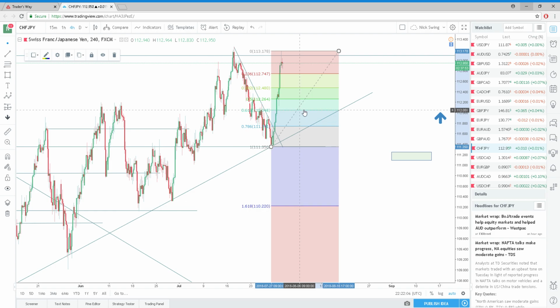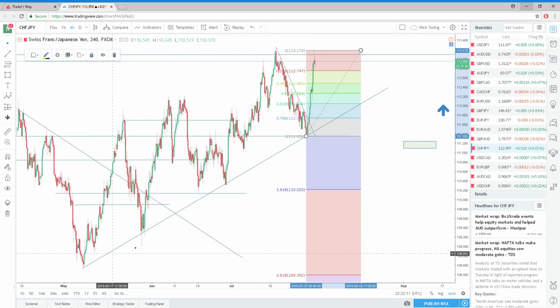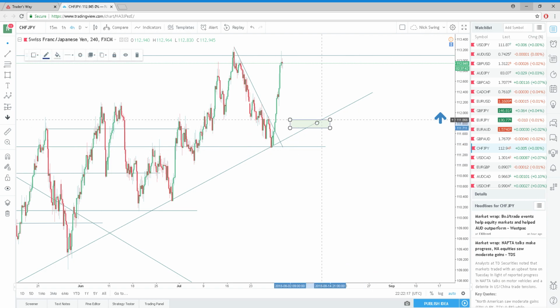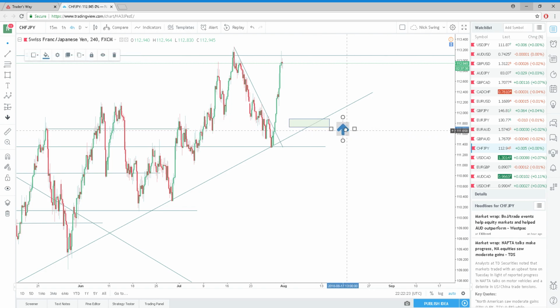I do not want to be buying in here. I would only buy at this trend line because it's a safe buy. It's a rock solid trend line. So you know what? If price comes back into this trend line area, I will look to buy. So if price just comes somewhere in here, this looks like a pretty significant level. So yeah, if price comes into there, I'm going to look to buy.